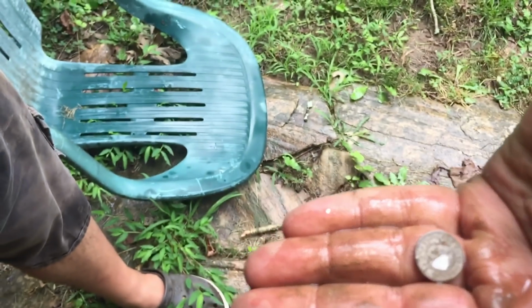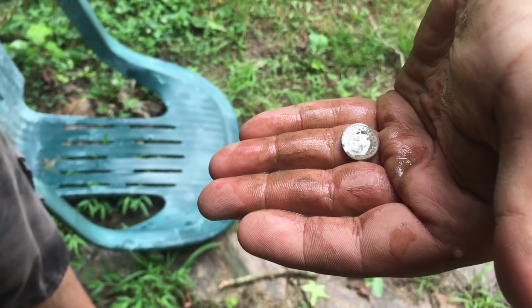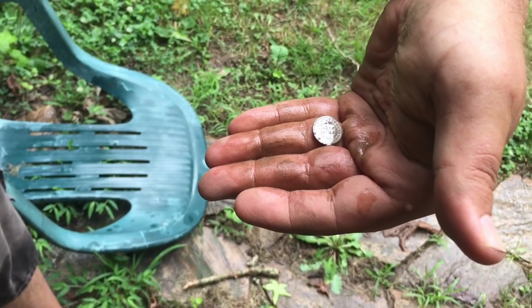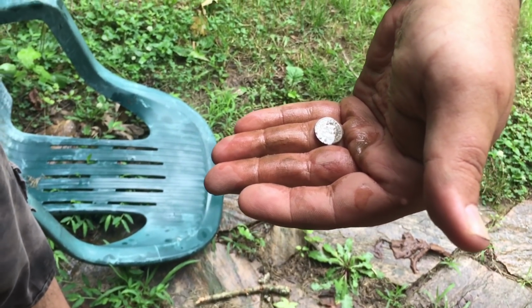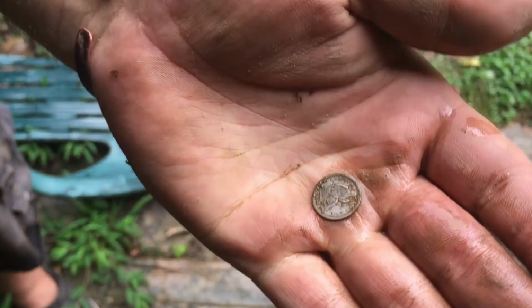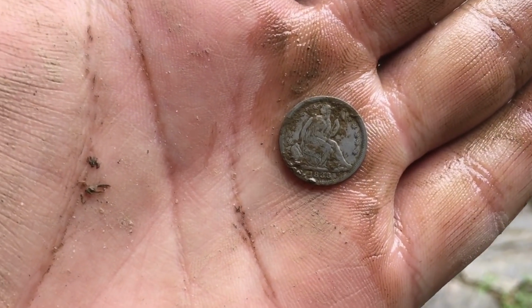Oh my gosh. The whole reason I hunted this property is because of its proximity to a very old location, and it just paid off big time. Wow. Right. Pretty.